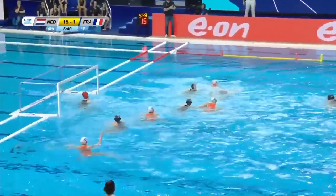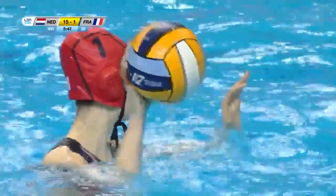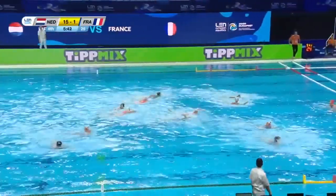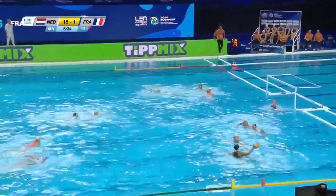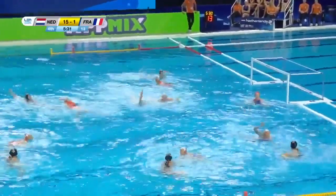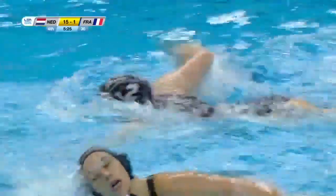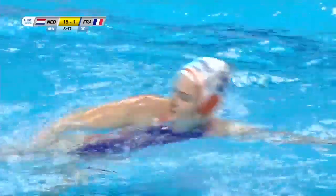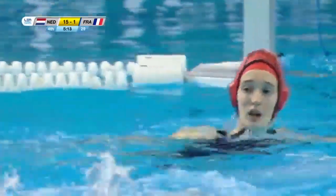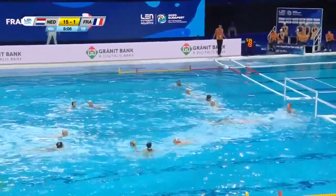Another fast break chance. And a great block this time by the French. Maheu. Deluyen. And the shot goes over the crossbar. And there Wiggins also hitting the crossbar. So she's still on 1 goal today after scoring a total of 13 times in the first 3 matches.